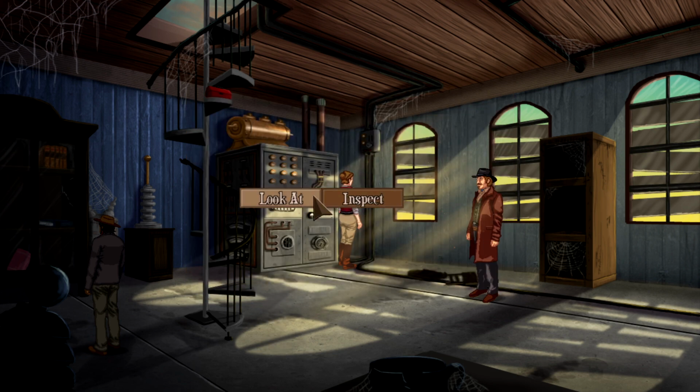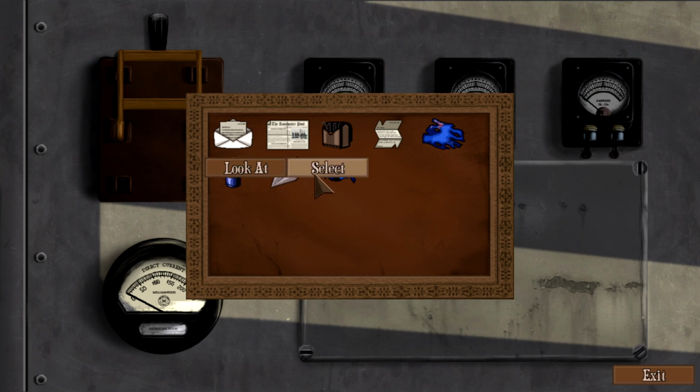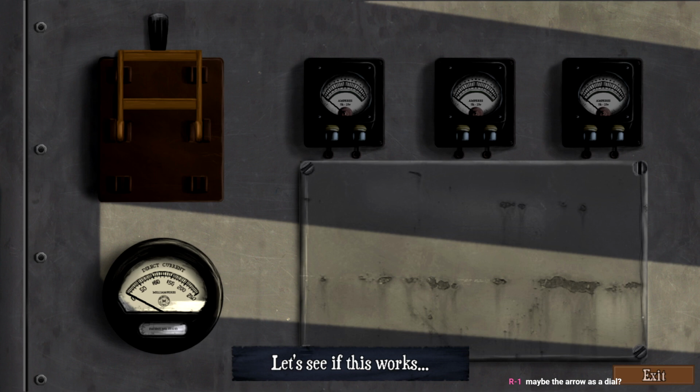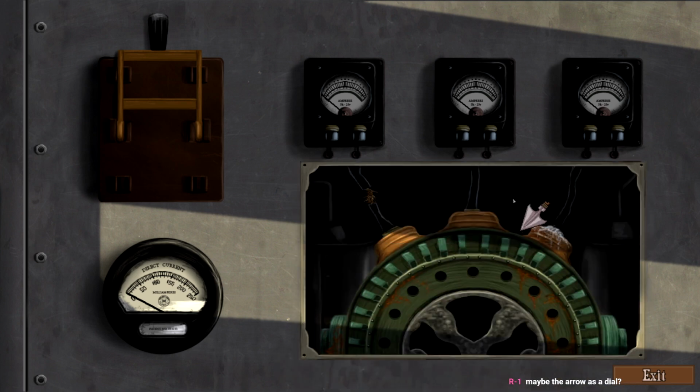I wonder if we can use the edge of this blade to open these screws. Let's see if this works. Oh, okay, that works. Yay! Don't know if we'll get anywhere by doing this, but oh wow. That did it. Okay, wow, that was a big contraption.